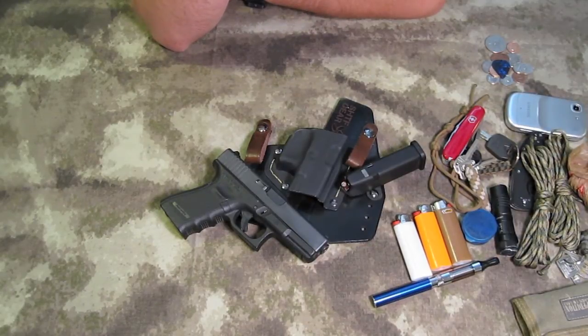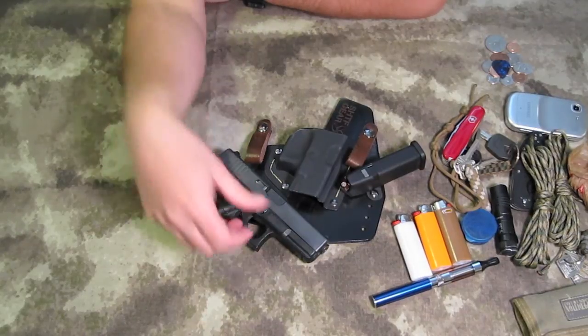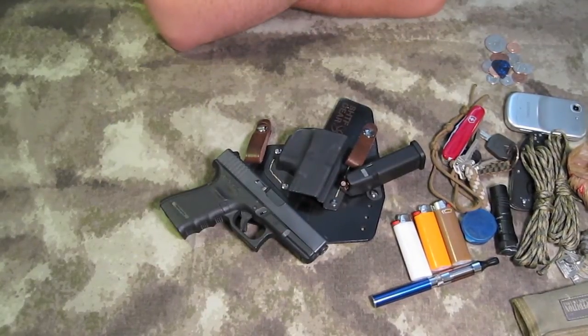The Swiss Army knife actually sees a fair bit of use. The Spyderco gets used daily. The Streamlight gets used at least weekly. And hopefully the gun will never actually be used. That's kind of my hope on that. I don't really want to have to use it, but I'll carry it just in case. So that pretty much covers my general EDC, what I carry every day.